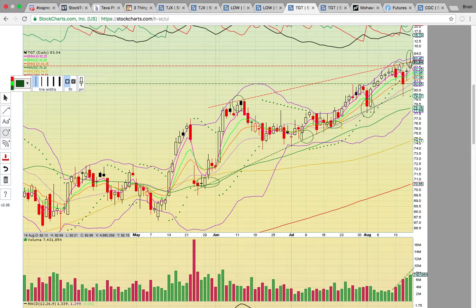It closed above the high close horizontal resistance on Friday. That was the closing price on the 14th. It was the level to break, and so it did. It closed above that level, so that does signal more upside potential. I mean, it seems like it wants to bust out higher here. It just needs to turn 83 into support and then get through 84. If not, this is going to be the top, and then it could come back down.